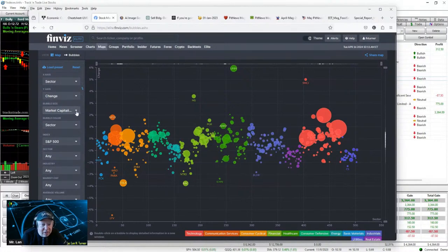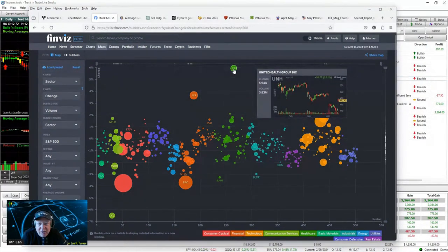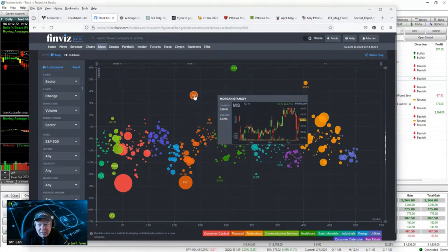Now, I want to set this not to market capitalization. I want to set it to volume. So if I set it to volume, the big circles are the ones that everybody's trading. So you can see UNH, United Health, now that's a big market. It's rallied big today, but it's a $472 stock. This one here is MS, Morgan Stanley. It's a $90 stock, and it's the second biggest one. So let's go look at Morgan Stanley.